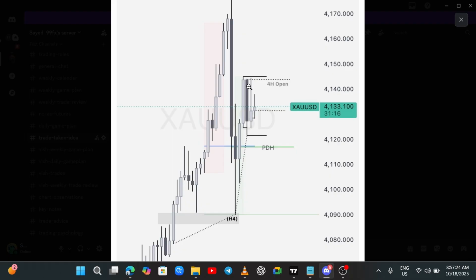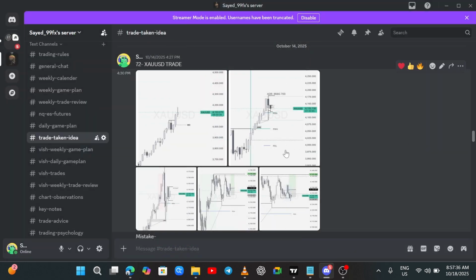So we formed the SMT and we formed the swing formation on the 5 a.m. open. So 6 a.m. tried to expand, but formed this liquidity and closed below. So I was expecting candle 4 to also expand. So this was my idea.